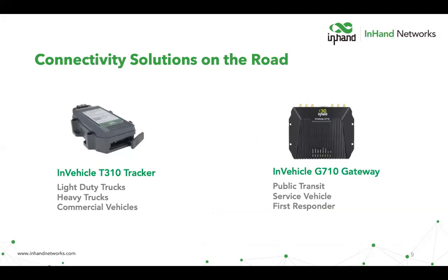On the right side is a VG710. The official name is in-vehicle gateway 710. This one is not brand new. On the right side is a VT310. We call it in-vehicle tracker 310. This is a brand new device. This is the first time we launched it for the customer.